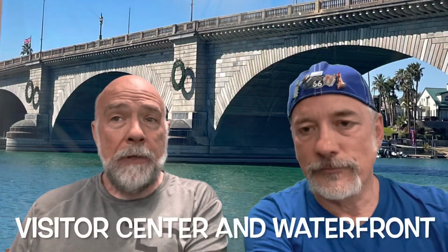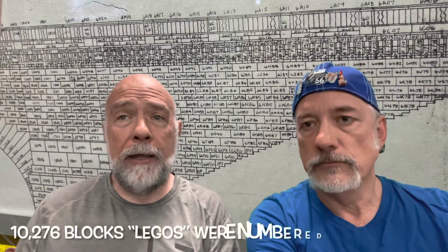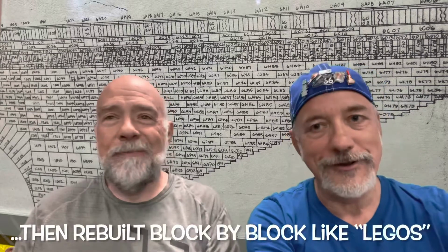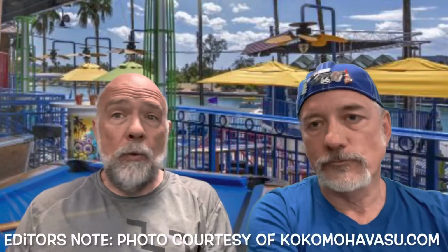That whole waterfront area not only has the London Bridge, but a small visitor center. It's worth seeing if you're interested in learning about how it came over and where it came from, and the Legos and all that kind of stuff. There are also some small restaurants, and then there's Kokomo, which sits there.